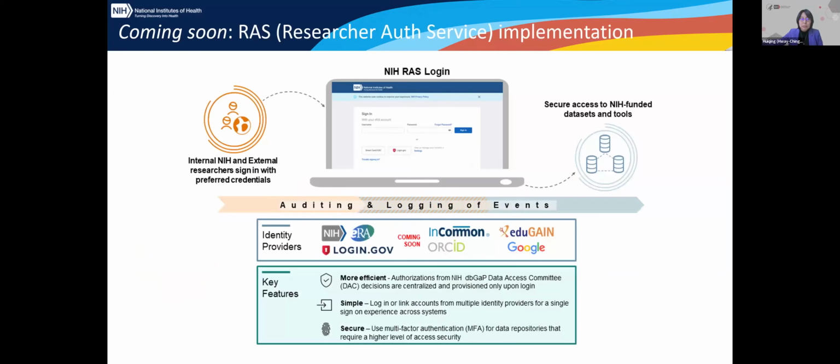The INCLUDE DCC has now fully implemented the Research Authorization Service, called RAS, and the controlled access data can be distributed through Cavatica soon. The RAS implementation also makes the Data Hub interoperable with other major NIH data repositories.